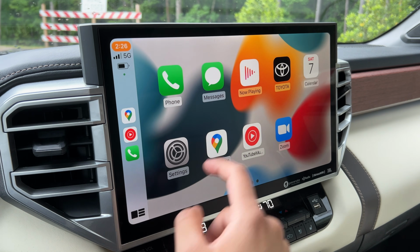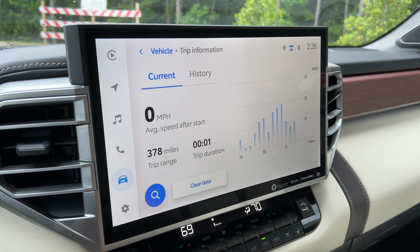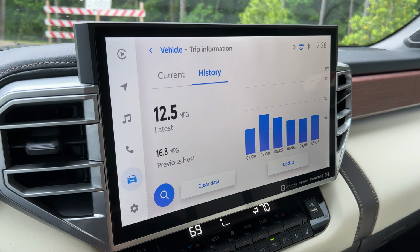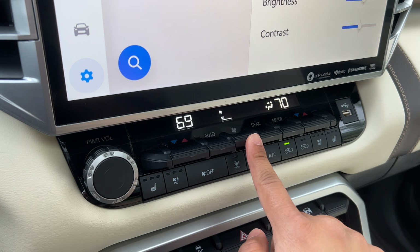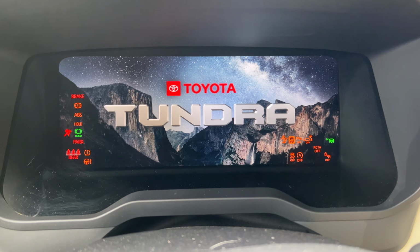It's massive, it's quick to respond, easy to use, ergonomic. You still have plenty of physical knobs and switches and buttons. That's not an issue. The gauge cluster looks amazing. The different textures and materials add to the character.